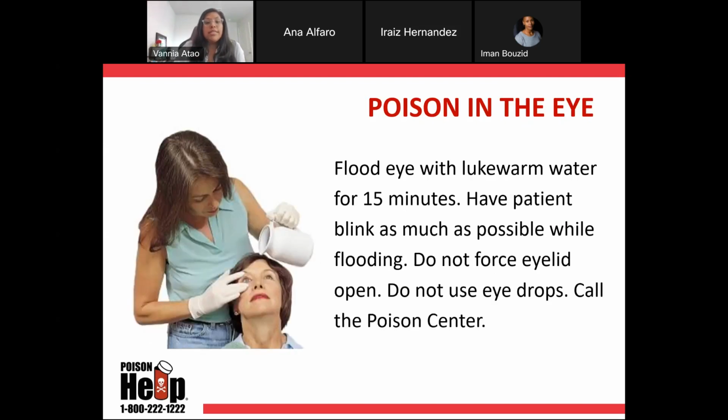And then if poisons get in the eye, definitely flood the eye with lukewarm water for 15 minutes. And if your child is wiggly and squirmy, just make them sit down under the shower and make sure that the water is just running down their eyes with their eyes closed, because sometimes that does the trick, rather than having them keep their eyes open all the time to get the water in.